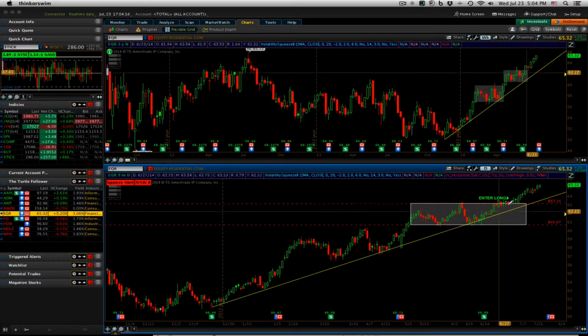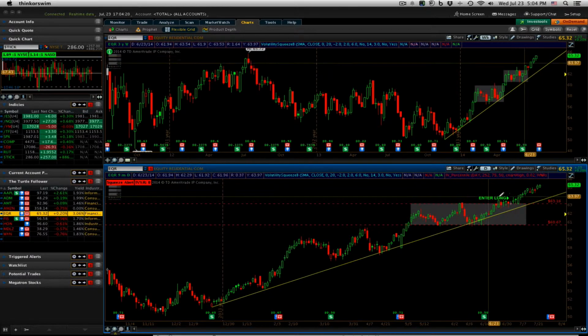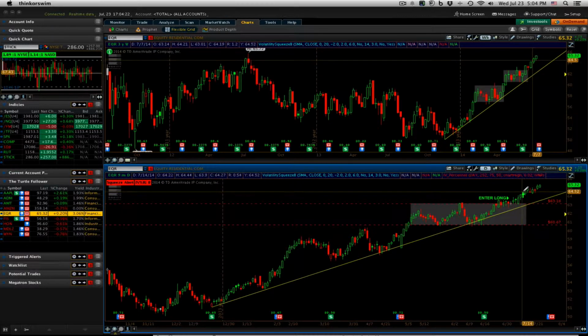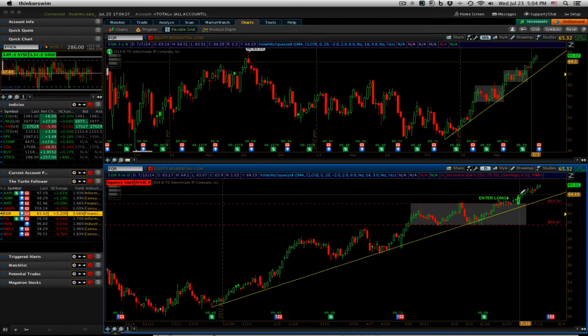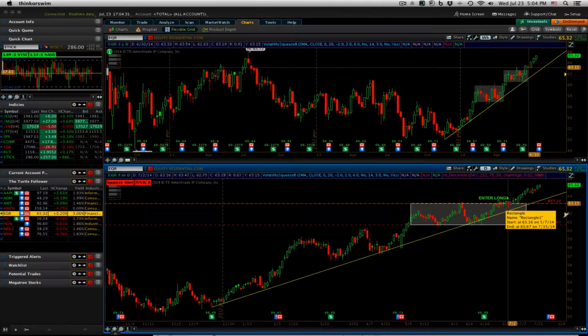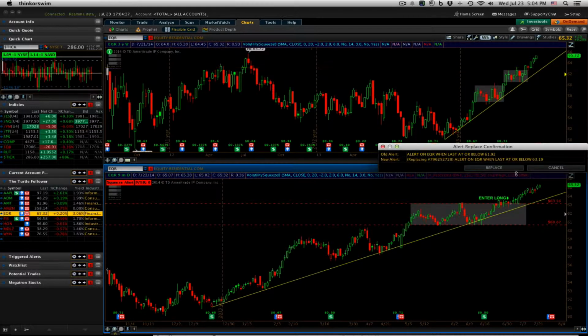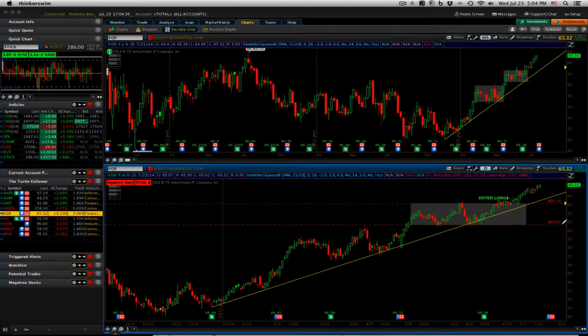EQR, this one just trickles. Just let it work. Don't worry about it. Don't micromanage it. If you're aggressive, here's a consolidation, a breakout, you might want to bring your stop up to here. We're actually going to take our stop to 63.16, which was the previous breakout. Take some risk off the table.